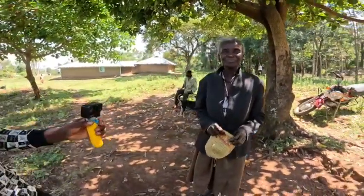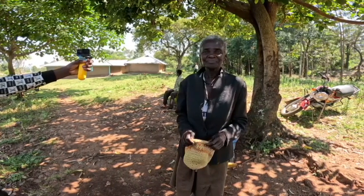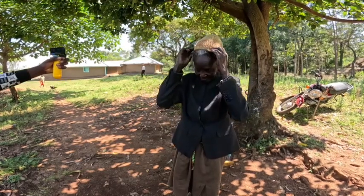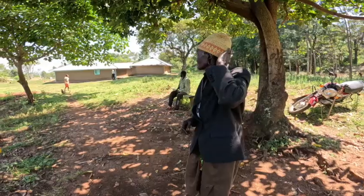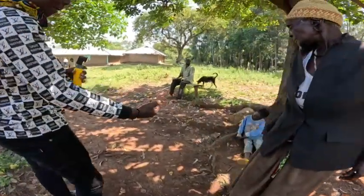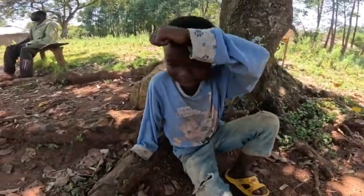So this is what is going on in the village, and we're going to make sure we are transforming lives here so the vulnerable can look much better, and the family too. For today, I am seeing a kid coming to this position. Come. This is one of the kids here.